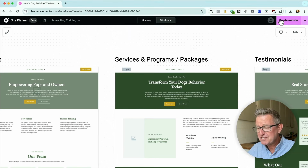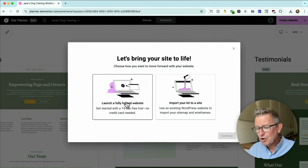Yes. And then suppose this is the goal, like a bit like that Reloom stuff, if you plumb it into Figma and then get another plugin to get Figma into WordPress. But with Elementor, you do it all in one place. You click create website, and you can launch this site on their hosting, which I have demoed, and it works brilliantly. Get a 14-day free trial, no credit card, as it says, needed. But you do need to pay for the Elementor hosting platform at some point.